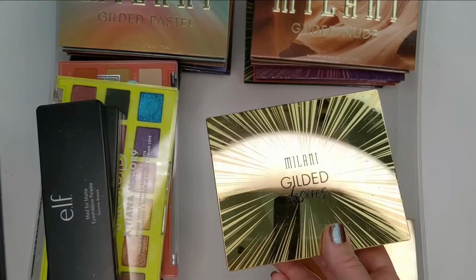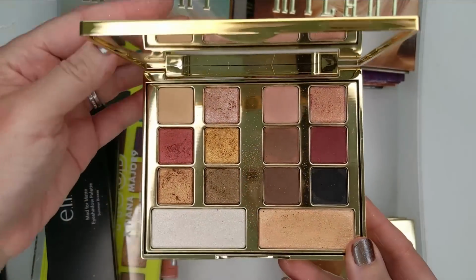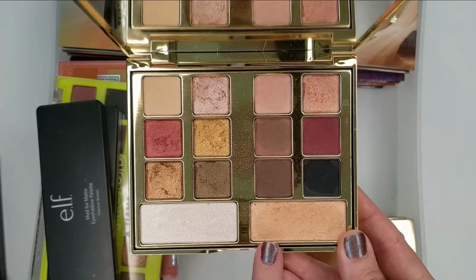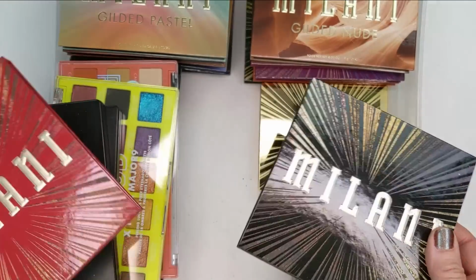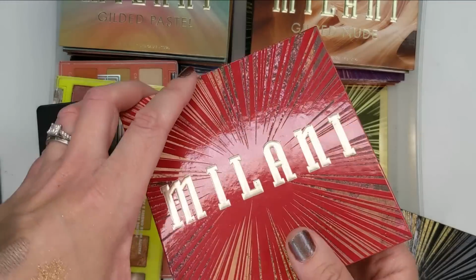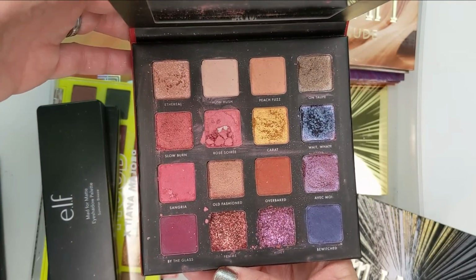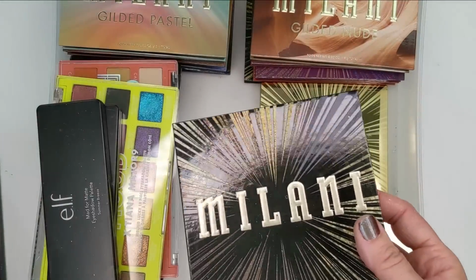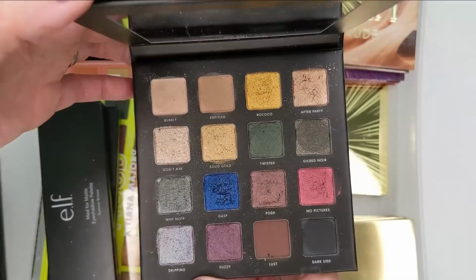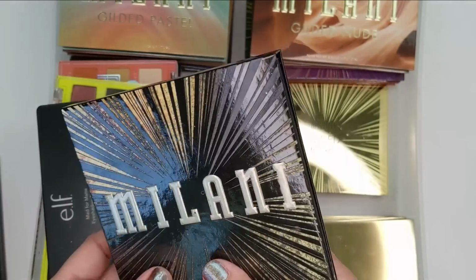And then we have more of their Gilded palettes. This is when they first started doing this new formula. So this one was Gilded Desire, and it had 2 highlights down here. And then we had Gilded Rouge, Gilded Noir. These were a mess. I don't know why, but they just kind of went everywhere. Look at that. The palettes got so messy. They had glitter in them. I really honestly should declutter these. I don't even think they make them anymore. And here's Gilded Noir. Just not a big fan of these ones.